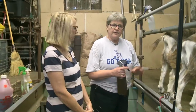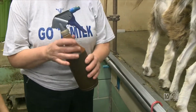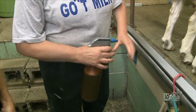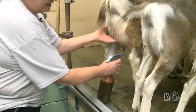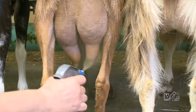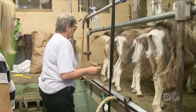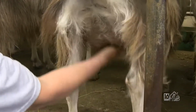So the first thing we do when we come in is this is an iodine spray. Okay, and if you notice, the spray goes up. So we spray each teat up. So once we spray everybody, we use an individual paper towel. We wipe both teats so that they're nice and clean.